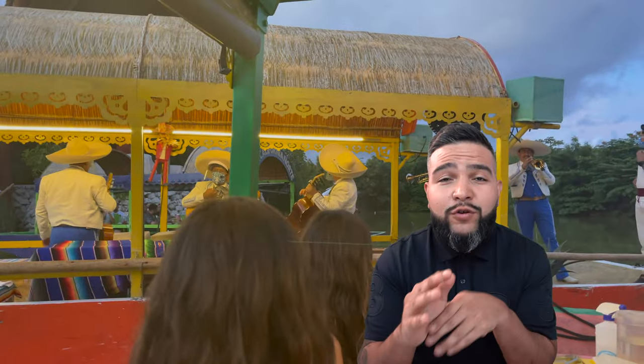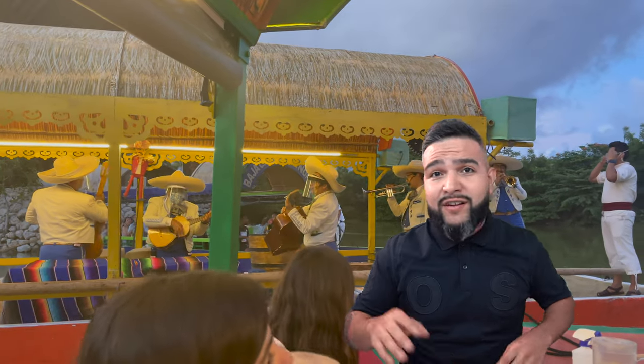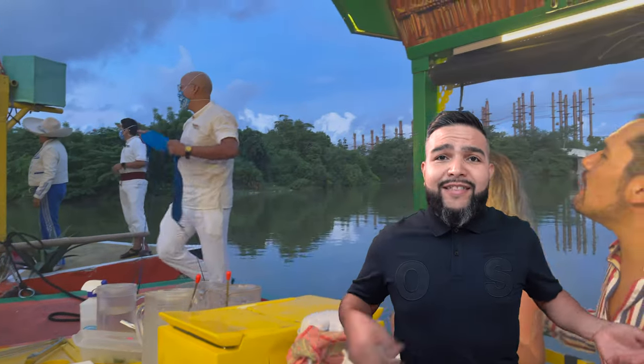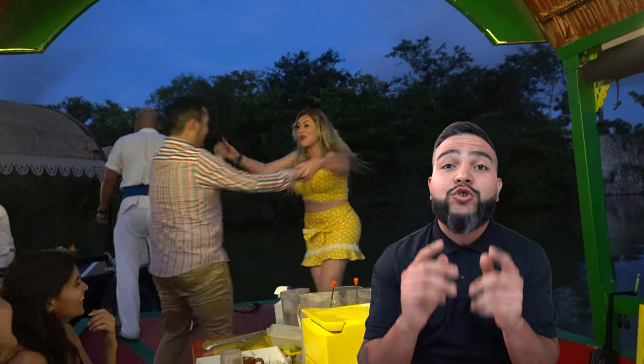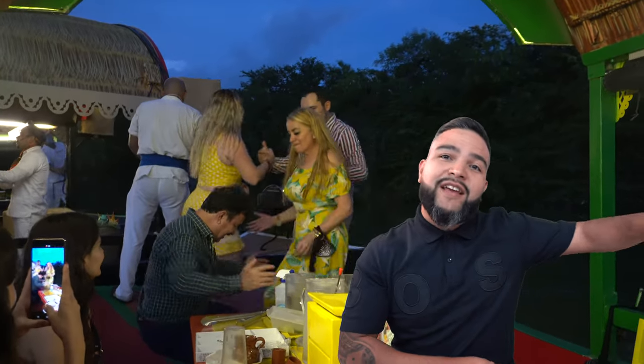Also, during the cruise, you stop periodically at these different stages. They have different musicians. You got the singer, you got the guy on the drums, you got the guy on the keyboard, you got the guy with the guitar. And dancing is strongly encouraged. They just let you dance on the front of the boat where they got a little bit of room. Be careful, it's at a little bit of a slant.